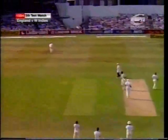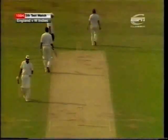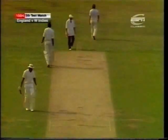That's in the air, it's over the top though, it's a fine shot, perfectly safe. Just dropping short of the ropes there. A conclusive blow there from Clive Lloyd. Fair amount of risk in that. He had to time it exactly right to clear that fielder, who's quite deep there, to allow him the single.